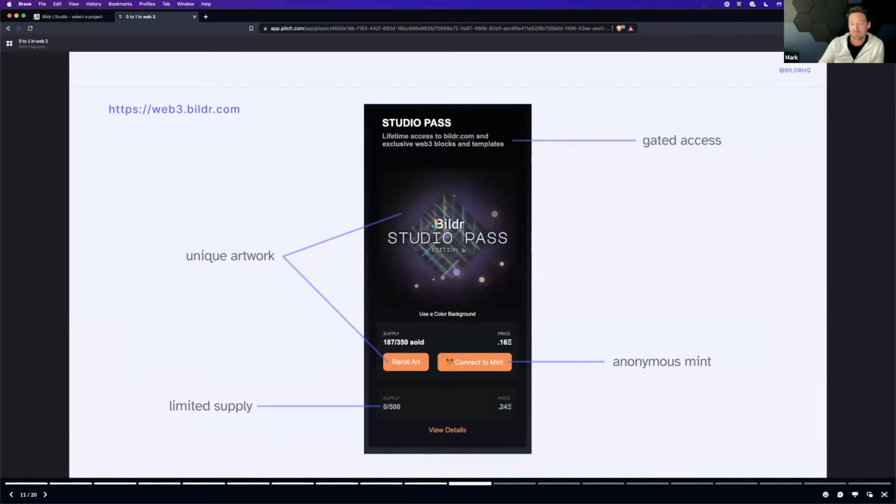There are some things in here that really make a difference. So one is you're gating access with the pass. When you're thinking about NFTs for yourself or for your business, you're thinking of it in terms of gated access. It might be gated access to the entire product, or gated access to special features, or it could just be lifetime access versus a normal regular subscription. Having unique artwork is important here. If you don't have unique artwork, it kind of loses some of the luster. So taking some time and thinking about the art and how you want to present yourself to the world with the art is really important.